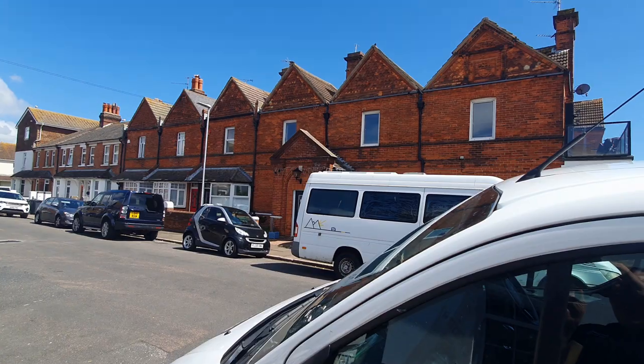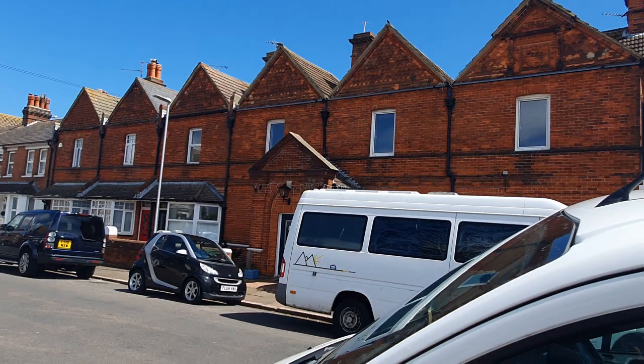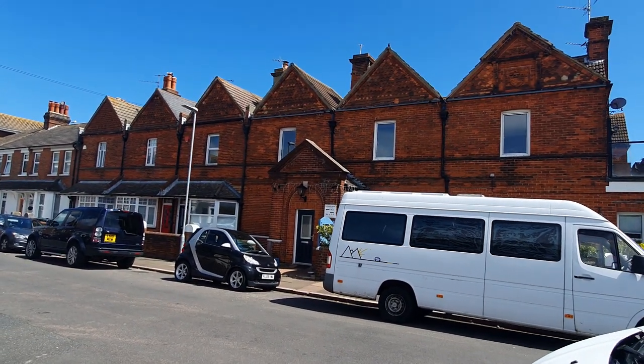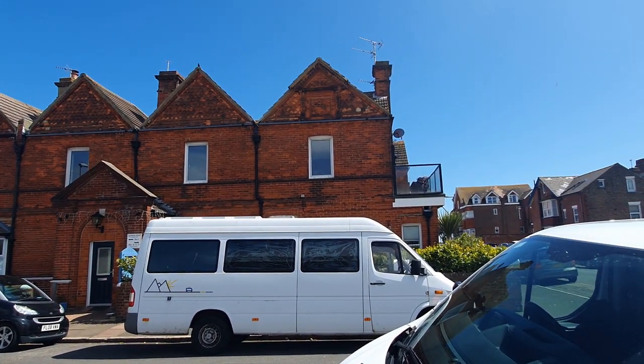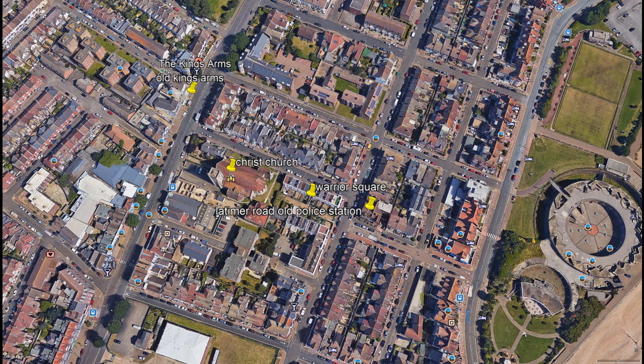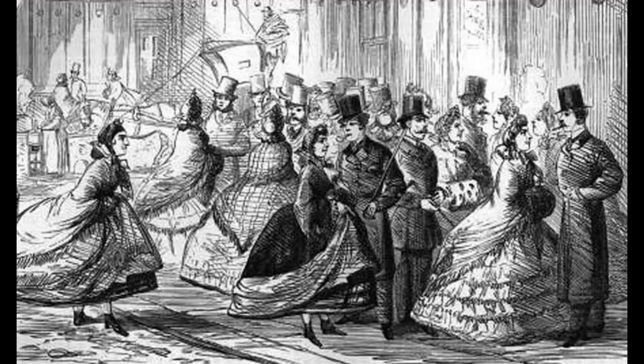The area around Latimer Road was the poorest part of Eastbourne and held about 40% of the town's population. It's said that the police station was placed in the area due to social problems around the King's Arms Hotel. Not the King's Arms Hotel that some of you may recognise that is there currently, but the one that is now demolished and was on the opposite side of the road. The area around the hotel was said to be a bit of a den of drunkenness and prostitution.